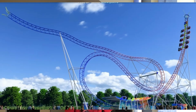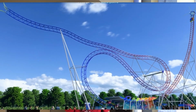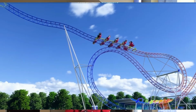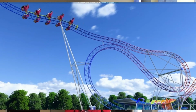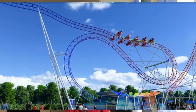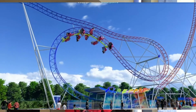However, what they aren't so known for is their Boomerang model. They've just sold their first one over to a park in Asia, and this is kind of like if you mix a B&M wing coaster with an Arrow 4D coaster, or even an S&S 4D free spin. It does look a little bit like their take on an S&S 4D free spin. This roller coaster looks a bit ridiculous.